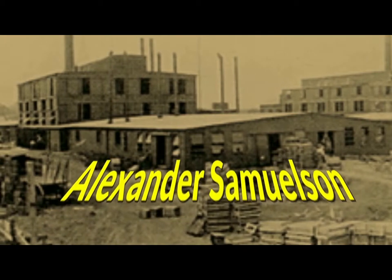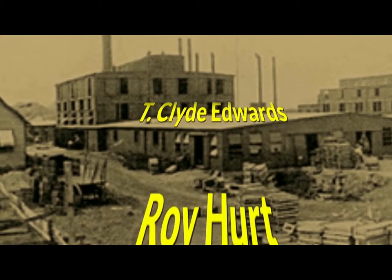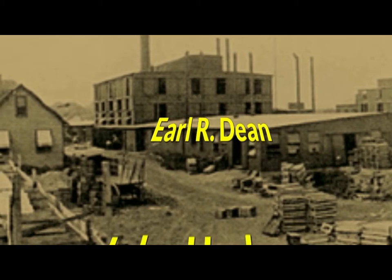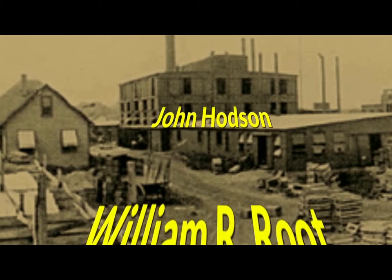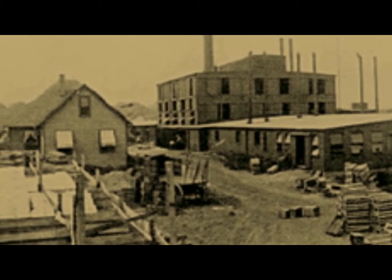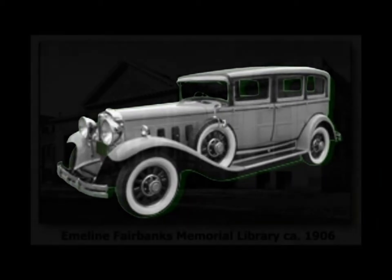Alexander Samuelson, his Swedish-born plant superintendent, T. Clyde Edwards, company auditor, Roy Hurt, secretary, Earl R. Dean, mold shop superintendent and mold designer, John Hodson, salesman, and Mr. Root's son, William Ruffle Root, were all assembled to take up the challenge. With the possibility that one of the ingredients in Coca-Cola might suggest an idea for a bottle design, C.J. Root sent Dean and Edwards in a chauffeured, Peerless limousine to the Emeline Fairbanks Memorial Library.